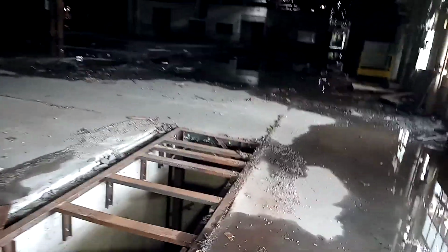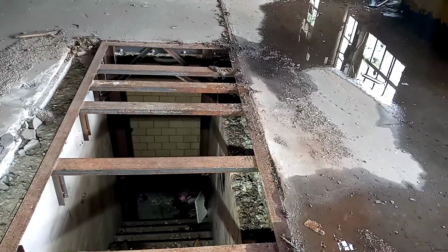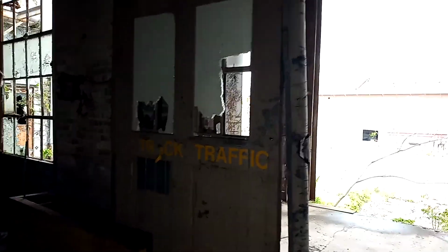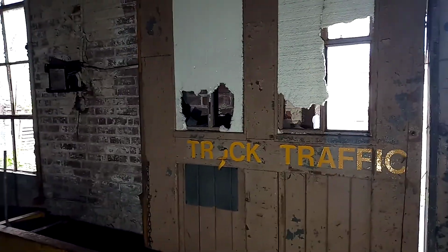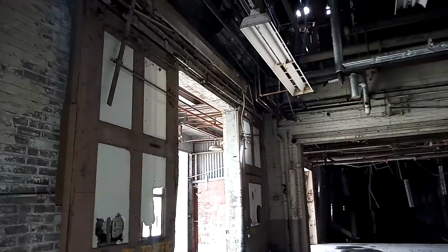Here we have a fortunately very obvious hell hole here. Oh no, it's a staircase. Still kind of a hell hole though if you walk through it the wrong way. These doors, wow. Truck traffic, I would assume, is what that used to say. Look at those massive doors, people. It's awesome.